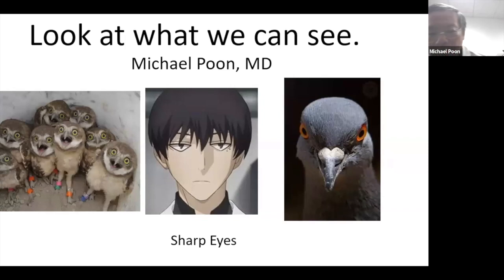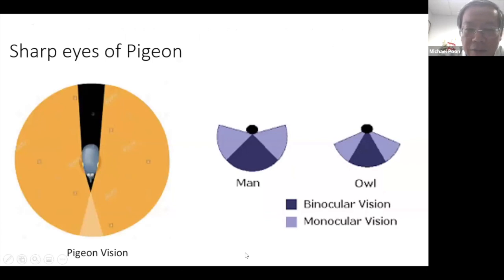I've been working on this for the past 25 years, and you can see the three pictures in front of you: a human, an owl, and a pigeon. If you look at them, you probably would not be able to guess who has the sharpest eyes. Well, it turned out that pigeon vision is the most superior compared to both the owl and man.